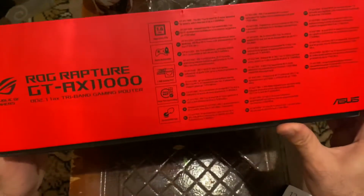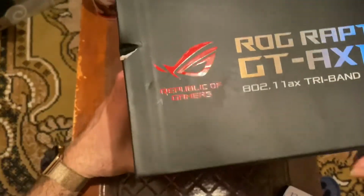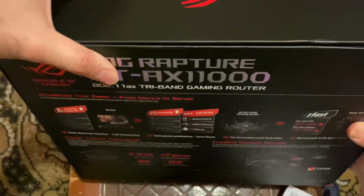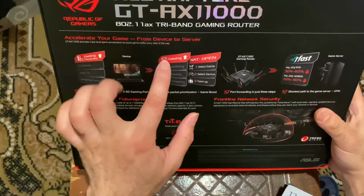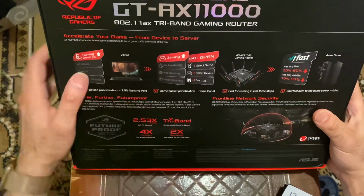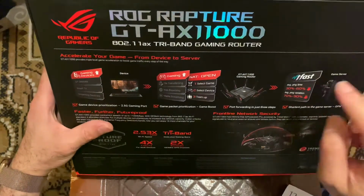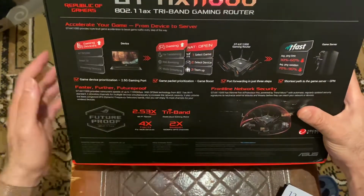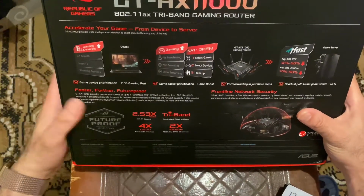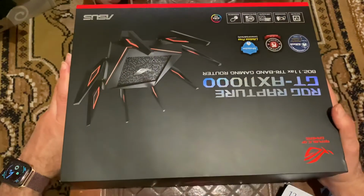Can you imagine this? Okay, let's turn it around. Let's see, one second. Oh damn, it's heavy. You know, it's really heavy. Accelerate your games, game device for service. See, this is what I explained to you about. This is amazing, honestly. I think this is for money. When I had the first one, it was for money. It wasn't for free. 3-band, future proof. Okay, let's see. Damn, it's really heavy, you know.